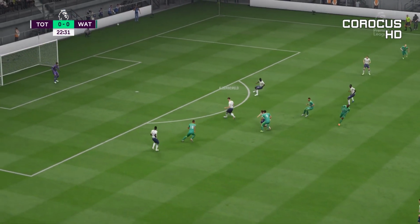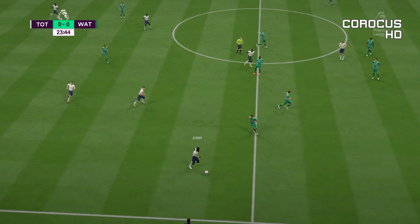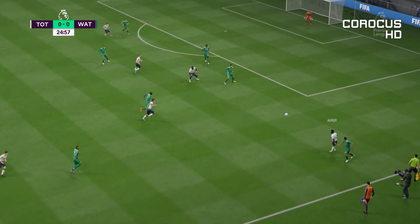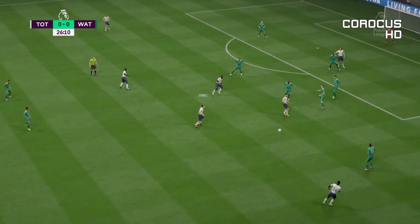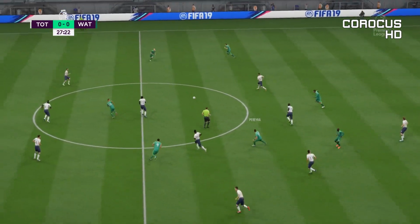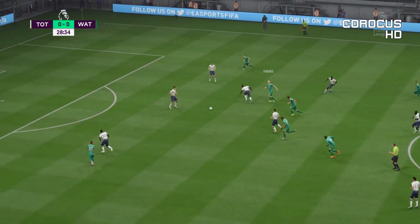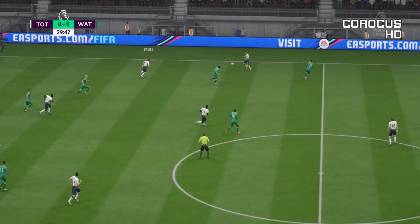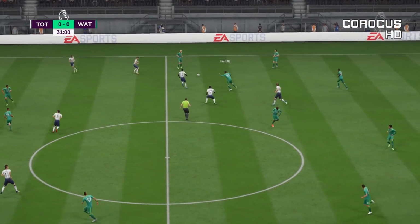Deeney. Sanchez. Eric Lamella. Aurier. Wanyama. Eric Lamella. Winks. Just a mistake, really. He's not even asked too much of the opponent. It's just a mishit pass. Here's Gray. Deeney. Hughes. Able to make a good interception. Is a cheap piece of play to give the ball away like that.